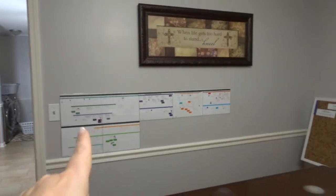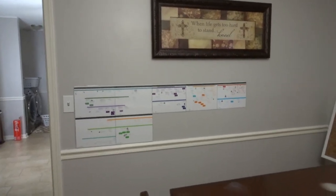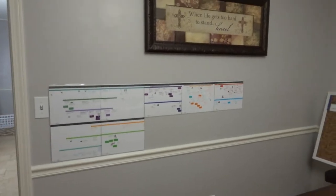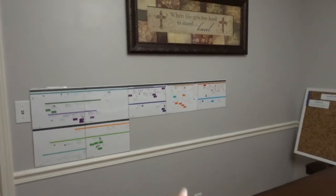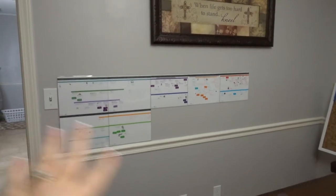It also came with this timeline, and when I got it, I just said, you know what, I'm just gonna stick it to the wall. It's stuck to the wall with painter's tape, so it's no big deal. But this is great because then I don't have to get it out all the time, because it's a lot of pages.